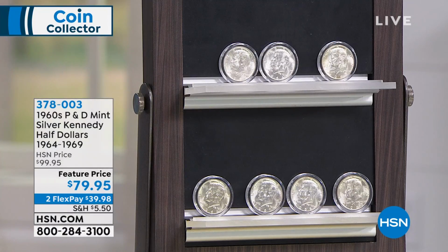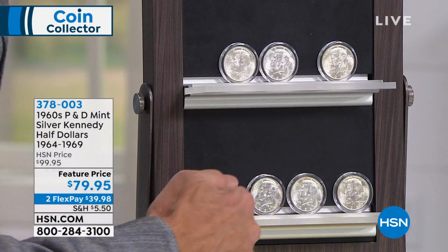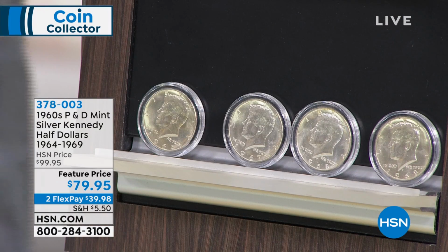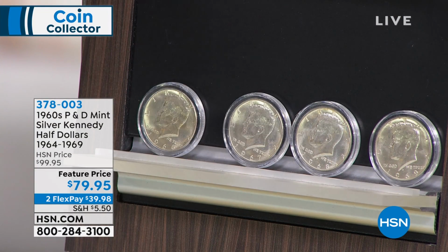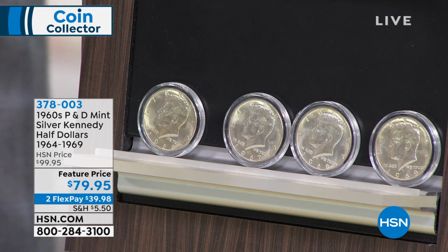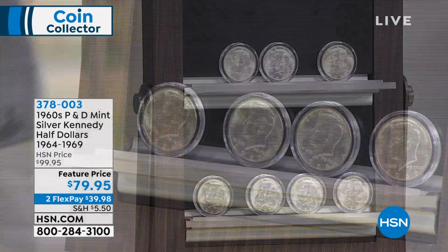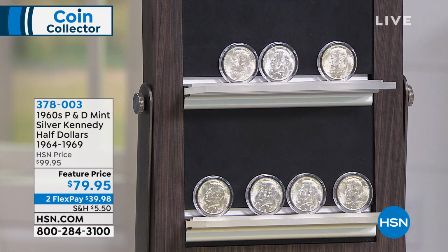And then in 65, 66, 67, 68, and 69, the 65, 66, and 67 are Philadelphia Mint. They didn't make Denver Mint. 68 and 69 are Denver Mint. They didn't make Philadelphia Mint. And so these are all the coins that the United States government released for circulation, but these are uncirculated. They are brilliant uncirculated. This has always been one of our best sellers at $99.95.